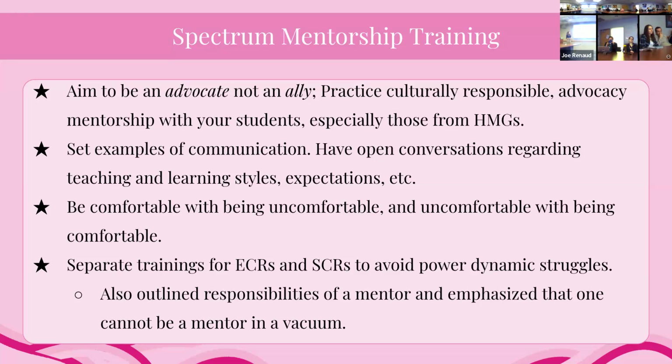And then we actually established separate trainings for ECRs and SCRs to avoid power dynamic struggles. Here, ECRs being early career and SCRs being senior career researchers. And we outline the responsibilities of a mentor and emphasize that one cannot be a mentor in a vacuum. Just because you call yourself a mentor does not mean you are one. You are only a mentor if a student or early career researcher of some kind views you as a mentor. The only way that changes is if you sign up for a mentorship program and you are a mentor then. But just because you call yourself one does not make you a good person.